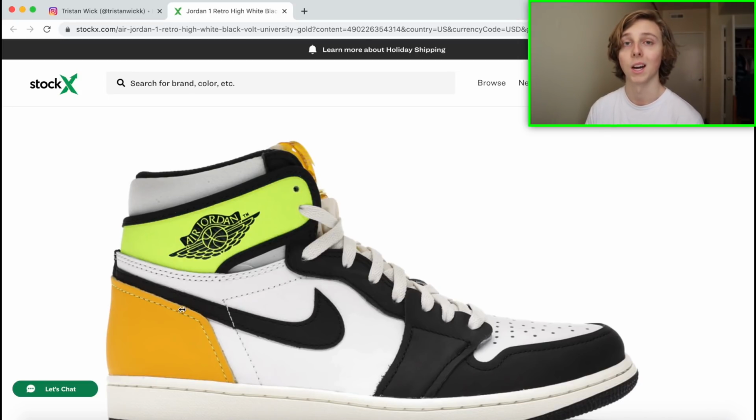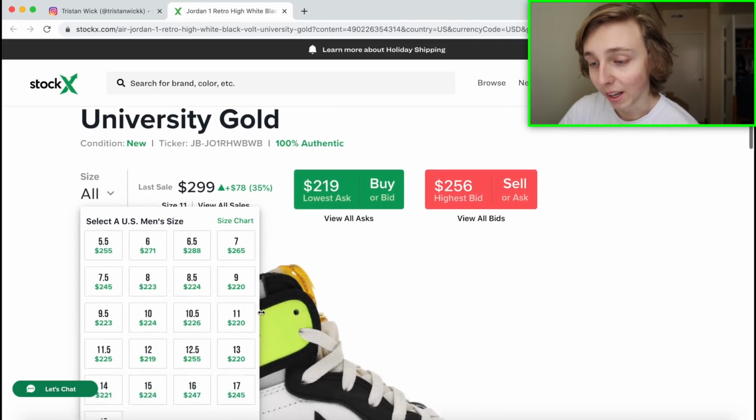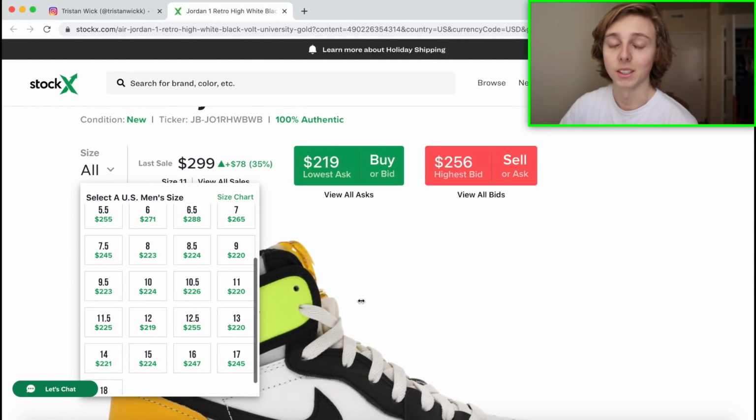Jordan 1s are kind of on the rise again. They've never really fallen off, I'd say. Jordan 1s have always been popular, and this is just another one where I'm like, yeah, I see it around summertime. It's probably going to be doing really well. So right now I'm seeing it going around 220 to 250. That's not what I'm thinking it's going to be at.